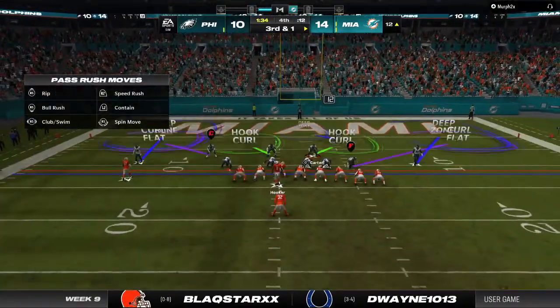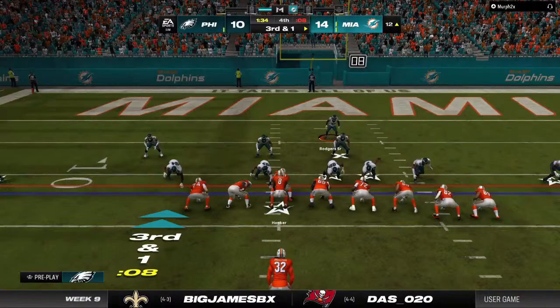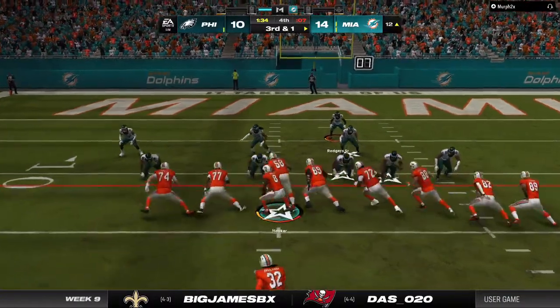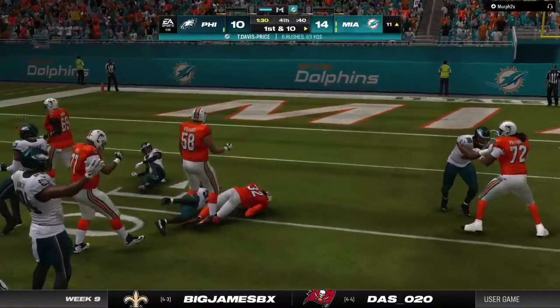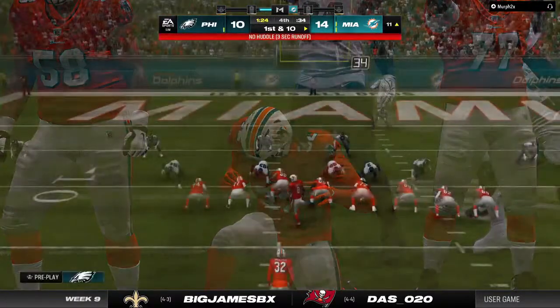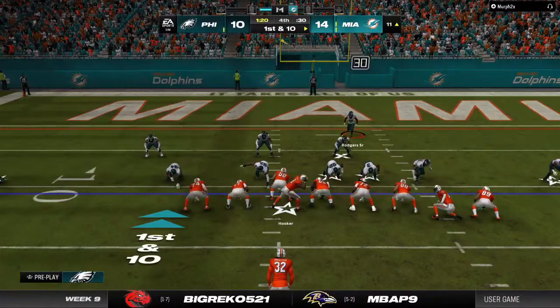This will be play number 7 on the drive. 3rd and a yard. Trap alert. Going for it. Here's Davis Price. And he is going to have a Miami first down. And the Dolphins are going to win the football game.